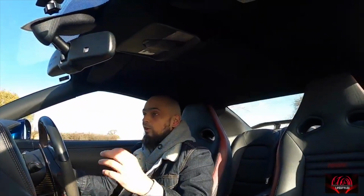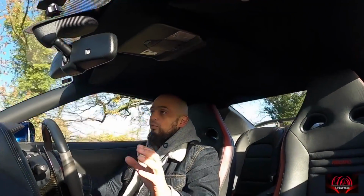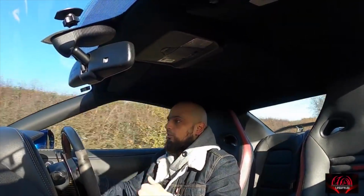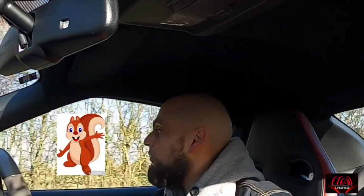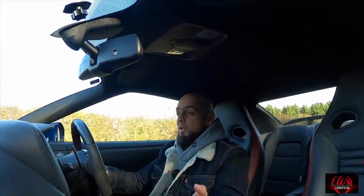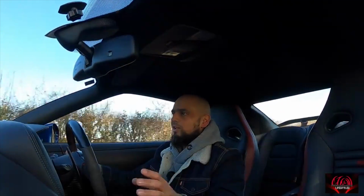Nissan have got this car to a T. I know a lot of people have said about these cars that Nissan designed the outside and all the performance side of things. Oh, nearly killed a squirrel. But they forgot to spend some money on the interior. Now, I don't really agree with that. I mean, the interior is very nice.